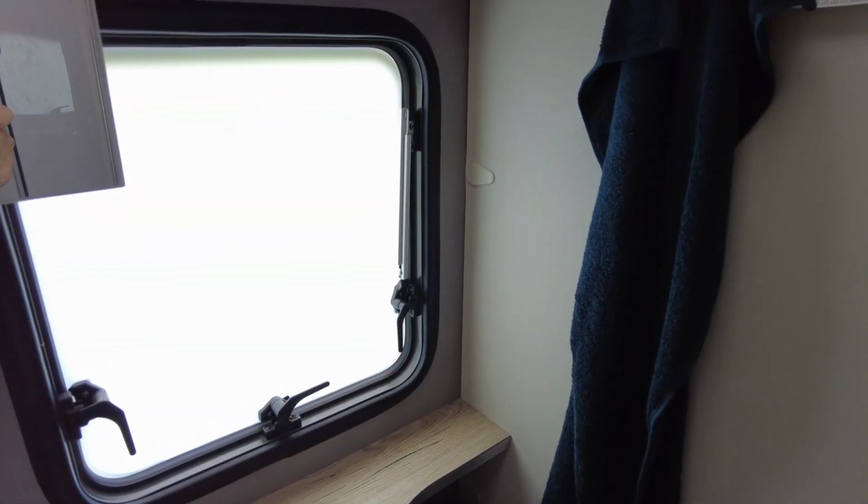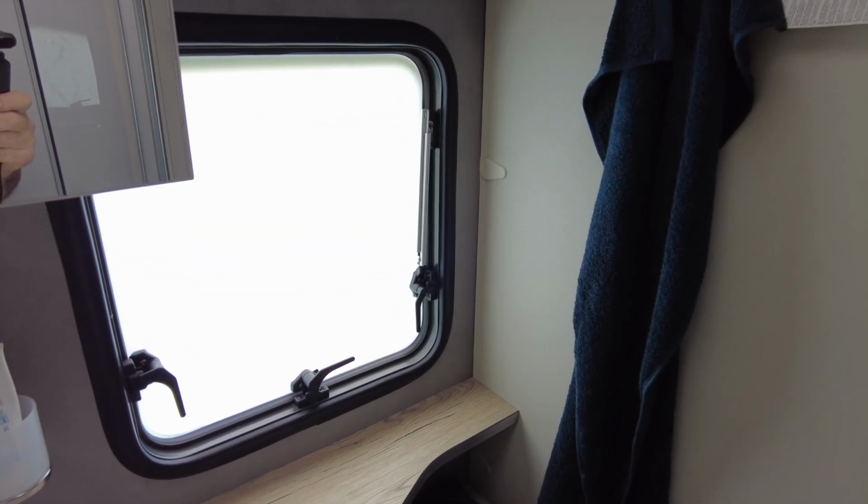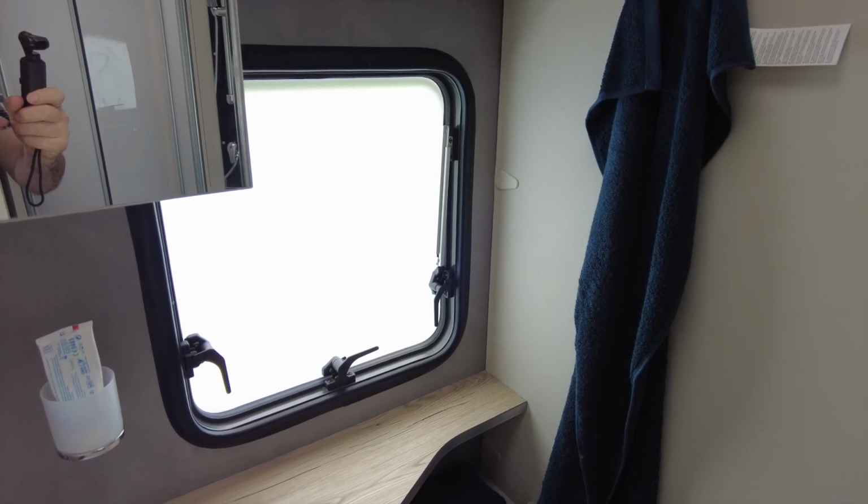Another niggle is the fact there's just no blind or fly screen at the washroom window. Now I know it's an opaque window, so people won't be able to see in, but if you've got the light on and it's dark outside, people might be able to see shadows. And of course you've got the issue of no fly screen to that window. So again, on a quality product like a Dethleffs, I would expect a cassette blind and fly screen to the washroom window.